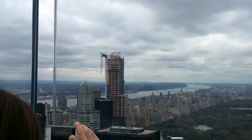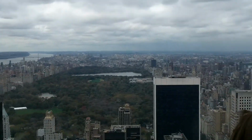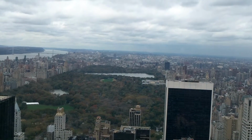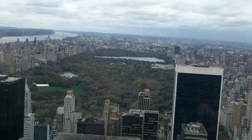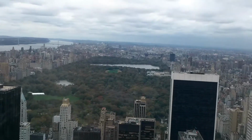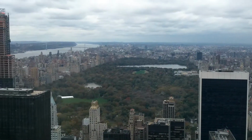Oh, there's that crane. Okay, back to this. There's a big park right there. Central Park, which would be north, east, south, or west of Rockefeller Center. Well, it's east of our hotel. Right? Okay. So if it's east of our hotel, if we're looking south, she says... No. Then we're looking north.